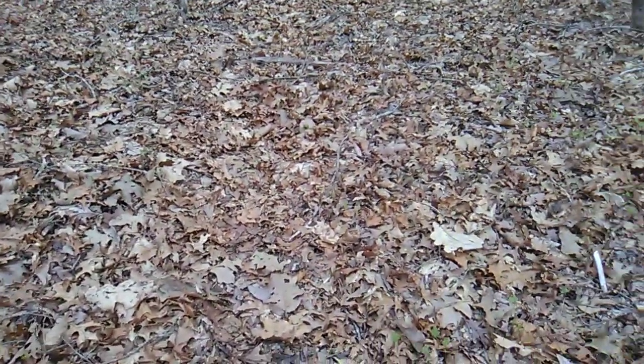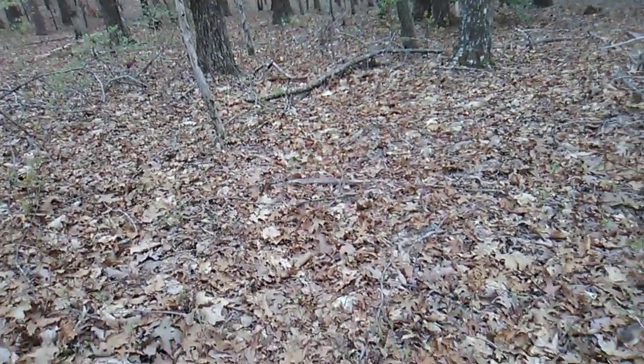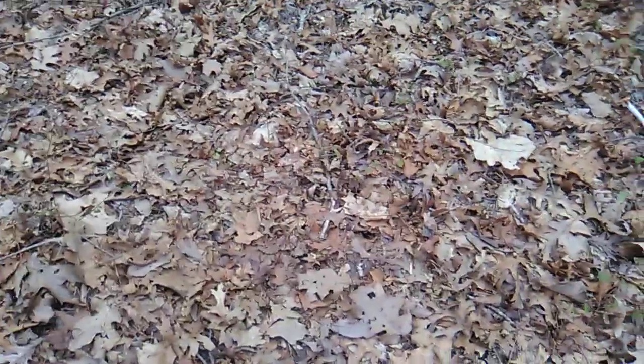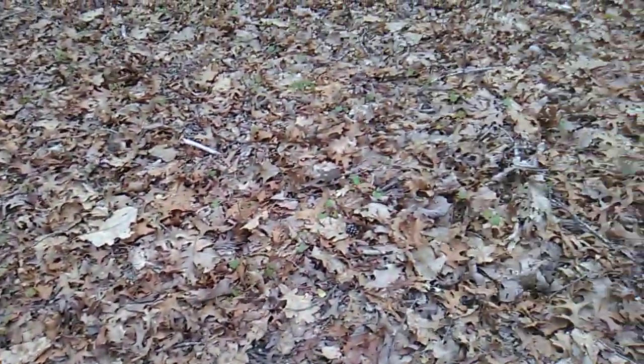This looks interesting right here. Right here, it's mushed out. Like something was laying here. It's straight across. That's kind of weird. It's like something was laying down right here. Really mushed. It's just straight, not like a deer.